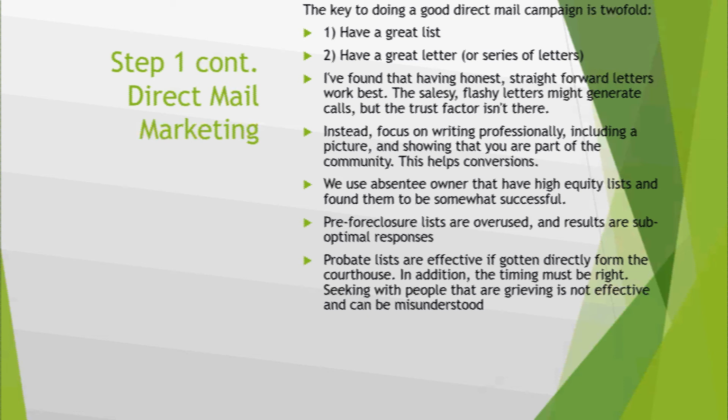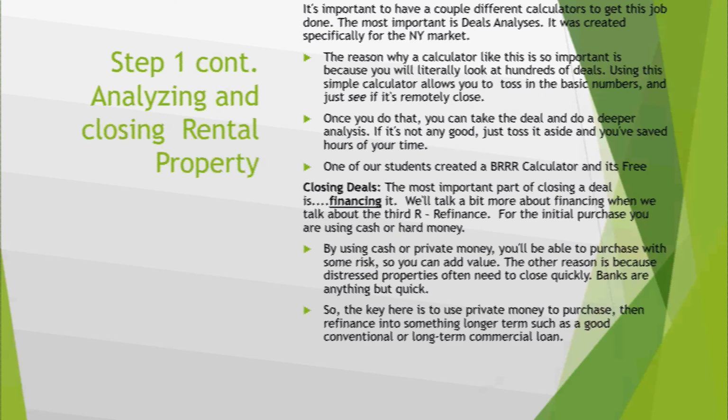Probate is another one. That's where somebody has passed on. The children inherit the house. They may be from out of town. In many cases, the houses are very outdated. They need some work. That's another way. The trick here is to get the house at the right price. Okay?